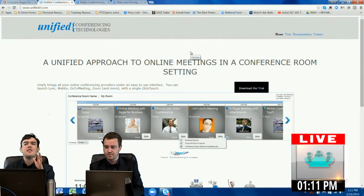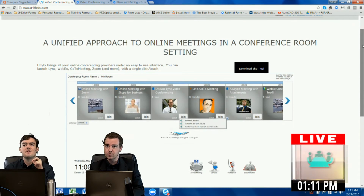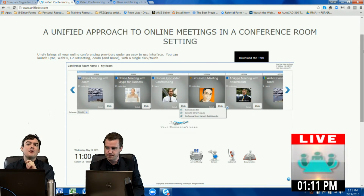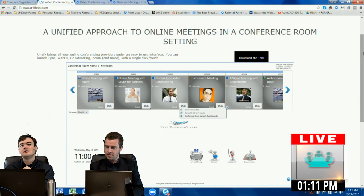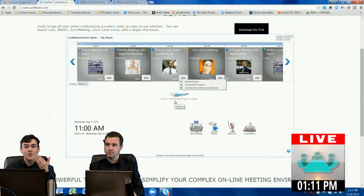So here is the dashboard interface of Unify. You can see at the top it's integrated with Exchange. It can also seamlessly integrate with Exchange and Google Calendars. And then a little join button would pop up, so when your meeting's ready, you can just click join. It's got a whole list of features such as branding, the ability to do attachments, soft phone calls, and it can be just Skype for Business with Exchange. It can be Skype for Business with Zoom, and it also works with GoToMeeting and WebEx.